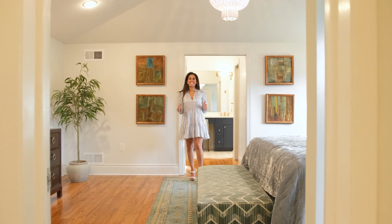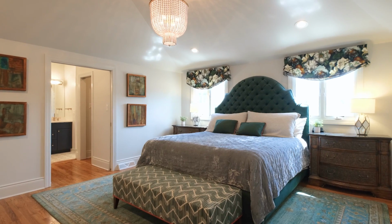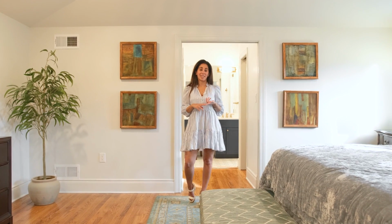The second floor is simply spectacular. The spacious master bedroom is truly an oasis with 2 custom closets and one of the most amazing ensuite baths that I have ever seen.